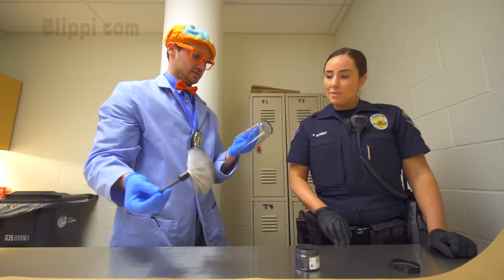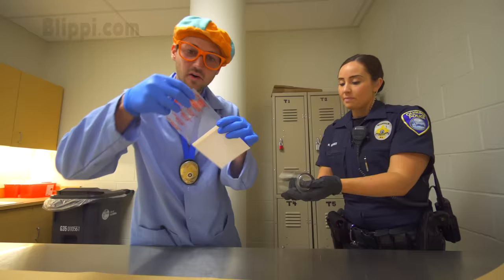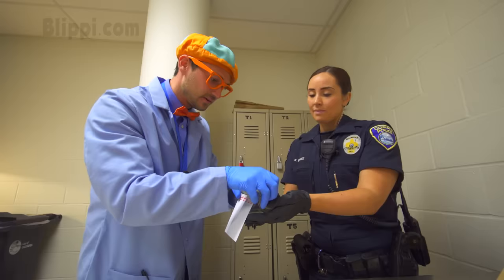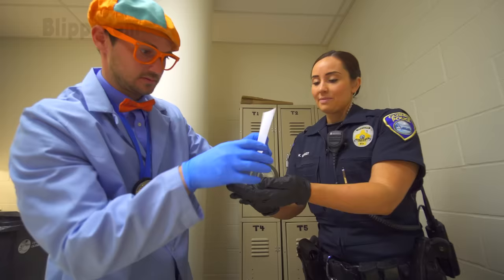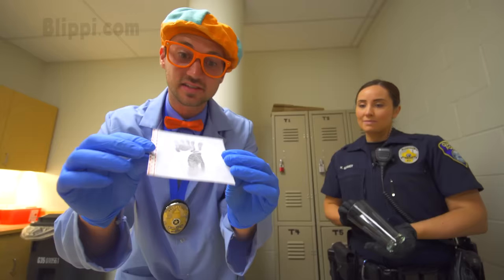Okay. And next, you're gonna need your print lifter. Ooh, print lifter. So, a print lifter looks like a sticker. Can you hold this for me? Sure. Okay, so now I'm gonna unstick this. And this is really sticky. And then I'm gonna put it right here. Whoa, there we go. And then, should I peel it off? Gently peel it off. Okay. Just like that. Oh, we did it. Wow, okay, let's close it up like a book. And look at that. Wow, we just pulled a print off of the glass. Yeah, the evidence glass.